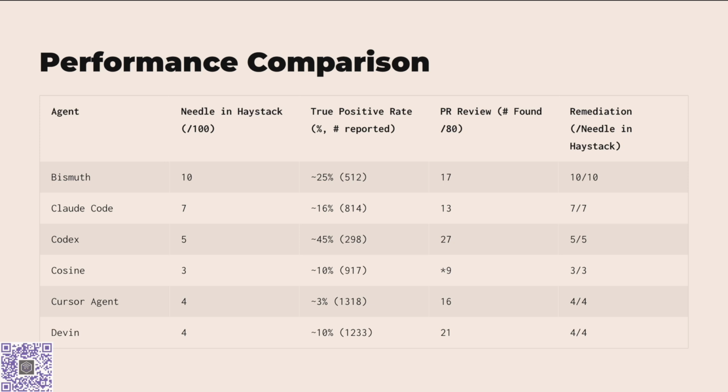I will say we are starting to see some exciting things on true positive rate and detection, though, with Claude Code starting out at 16%, us at 25% in second place, and Codex at 45%. You'll also note that for these 3 solutions I just mentioned, we find significantly less random nonsense compared to the rest of the pack. We just have a tighter scoping.